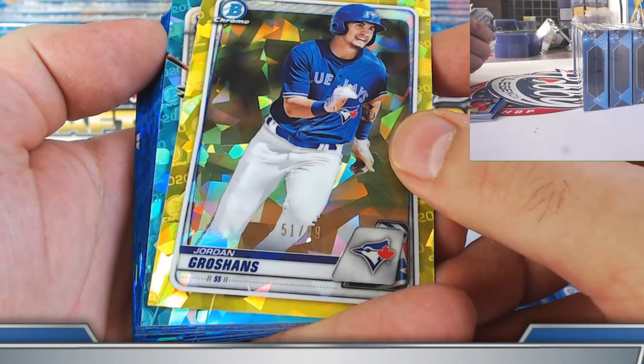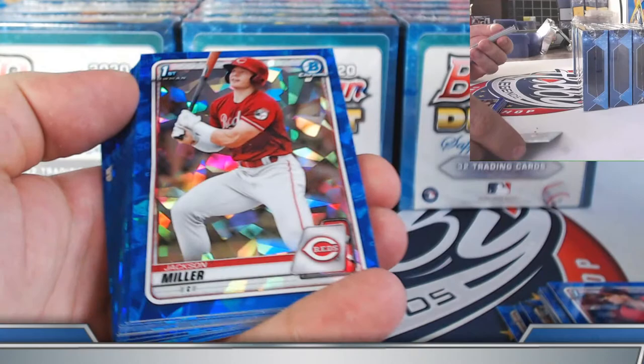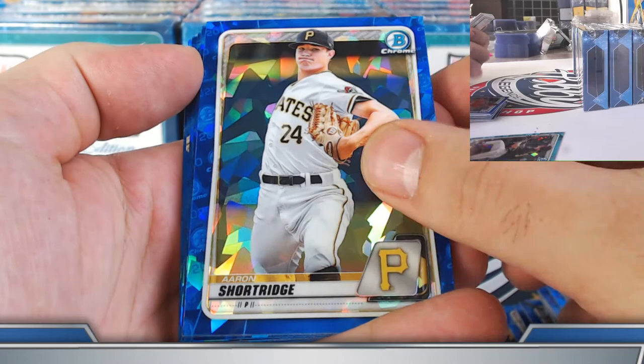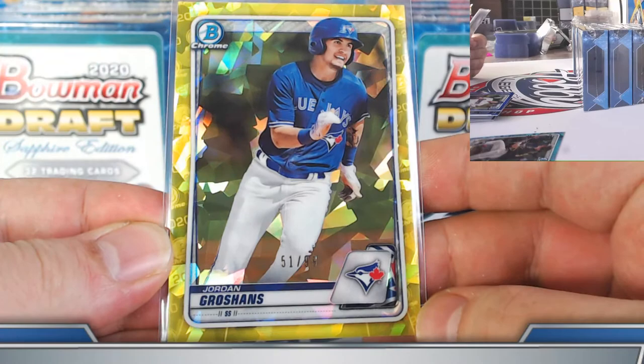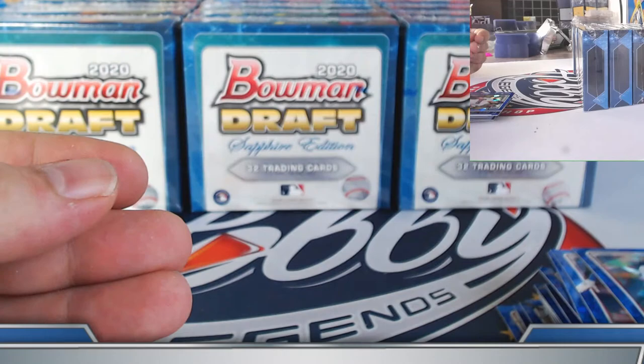Owen Cassie. Nice hit for the Cassie spot to put him on the board. 5 of 20. Jackson Rutledge, Gilberto Jimenez, Luch. Clayton Beater, first Beater there. Hunter Barnhart, Cody Hosey, Josh Young to finish it off there. So congrats again to the Groshans spot. Nice yellow, 51 of 99. First Aqua parallel here, 5 out of 20 for the Cassie spot.